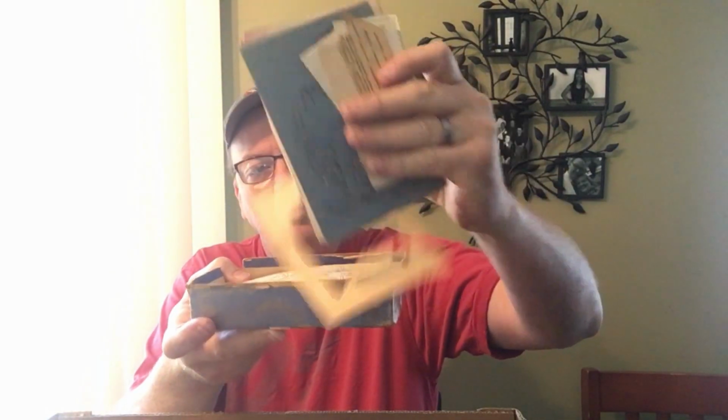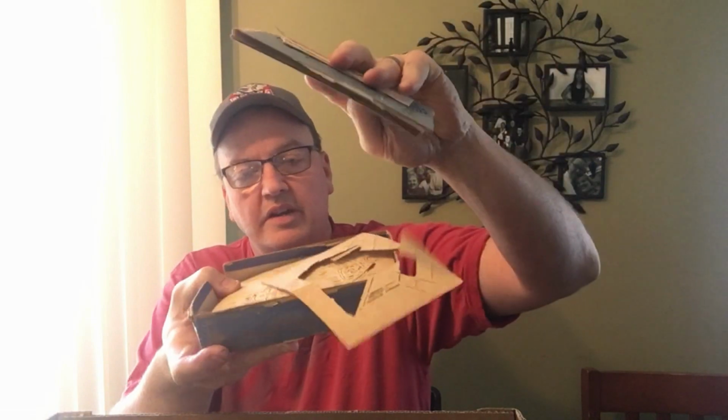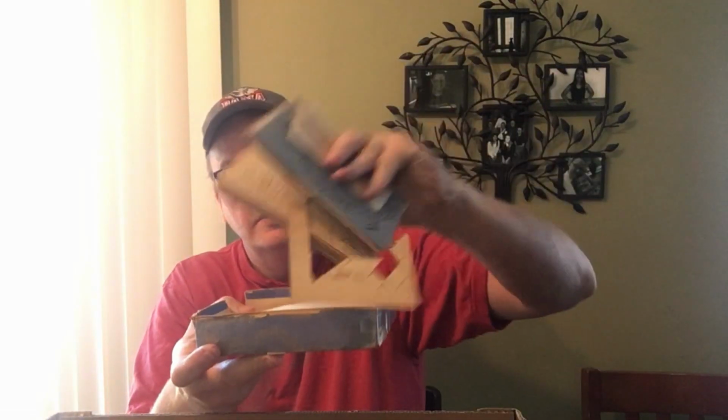And then this was in there. This is a box of stencils. For example, there's a cow, right? So if you're wanting to draw a cow, it gives you the lines to go through to draw the cow, or flowers, etc., etc. There's a bunch of them in there. Don't know what the value would be on something like that, but again, they'll probably end up on eBay or Etsy.